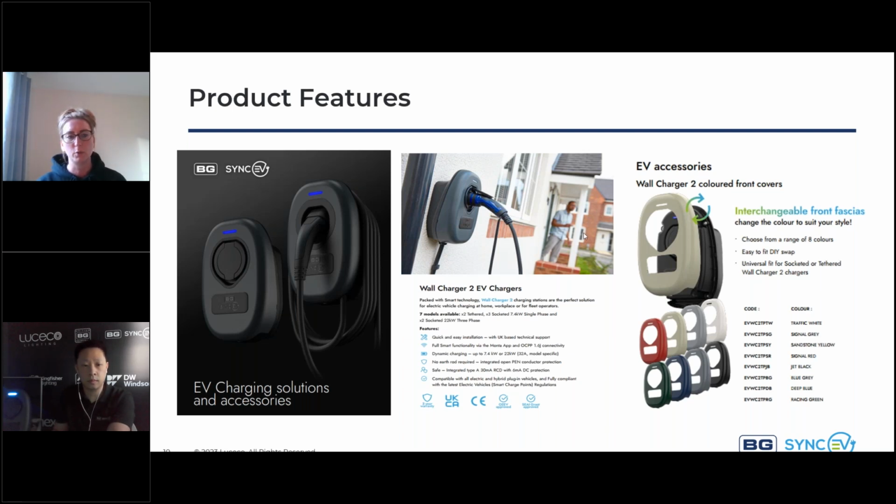What we have available is 7.4 kilowatt and 22 kilowatts. These can be wall and post mounted, and all of these are under the OZEV approved scheme as well. These also come with a 3-year warranty for you guys once they're on site. Also, if for any reason anything goes mechanically wrong with these things, we can also offer a £100 call out charge to support you if they need replacing. Also, as you can see on the slide currently, we've put in 12 different colours of faceplates. These are the RAL colours for garage doors, front doors, cars, that sort of thing, just to make them a little bit more modernised or to go with whatever colours the end user would like.